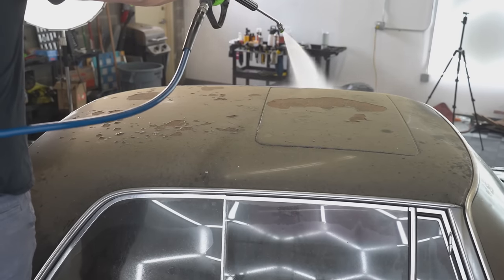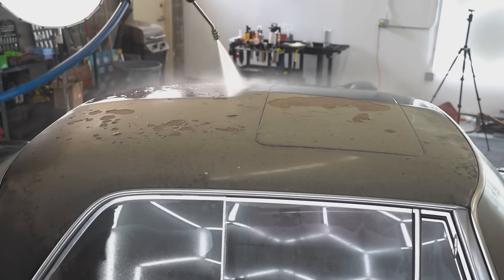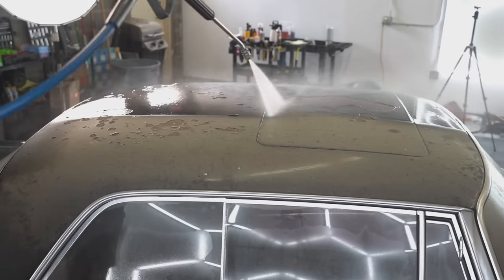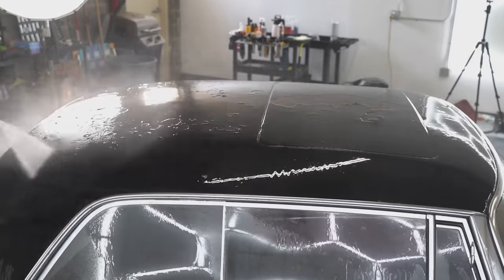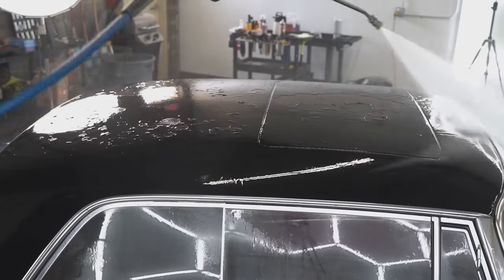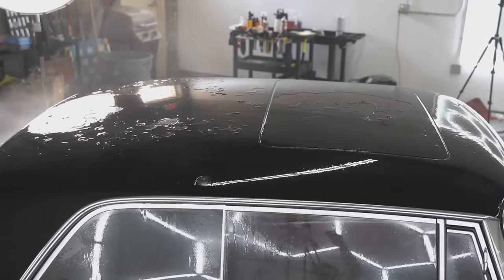Now we wanted to show you guys this and ask for your opinion. From sitting for so long, the metal underneath the paint has started to rust, and that has caused a lot of damage on the actual car. So do you guys think Brett should leave it the way it is, or should he have these parts repaired?